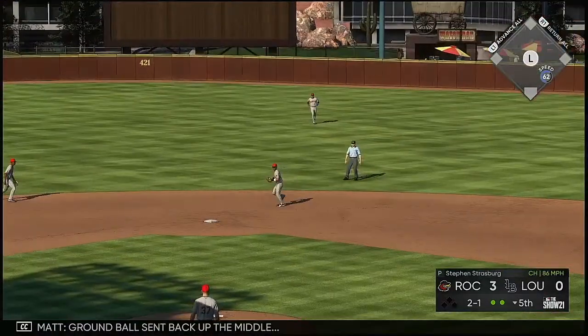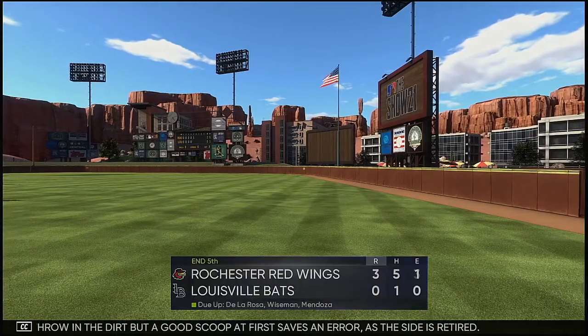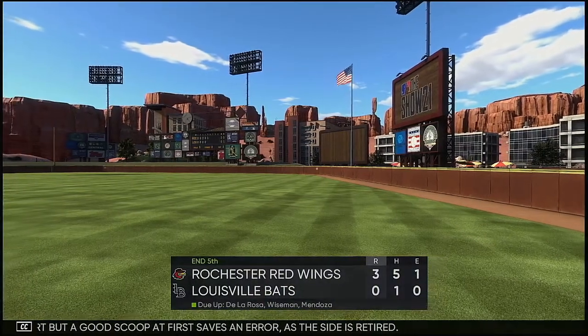Ground ball sent back up the middle. Scooped up. Throw in the dirt, but a good scoop at first saves an error as the side is retired.